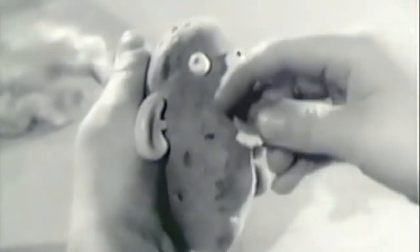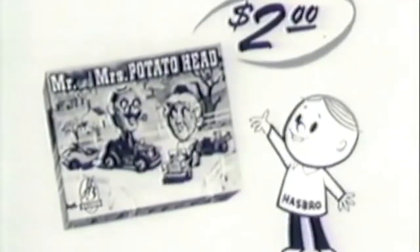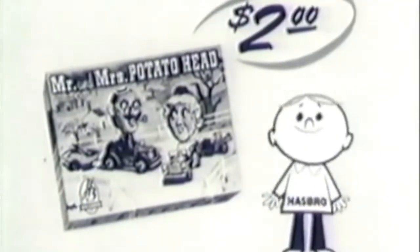It's such fun to do and so easy. Like this. Take any fruit or vegetable. Just stick in eyes, then ears, and then the mouth. You can make the funniest looking people in the whole world. Potato Head people look different every time you make them. Mr. and Mrs. Potato Head with cars and trailers come in $1 and $2 sizes.